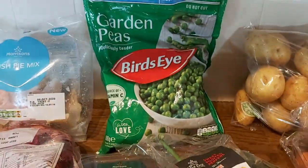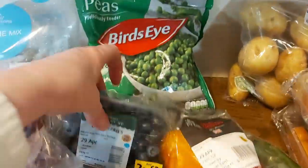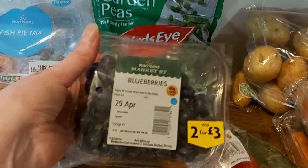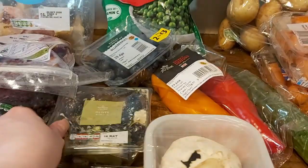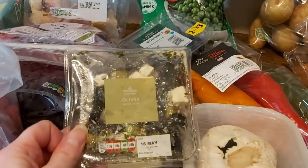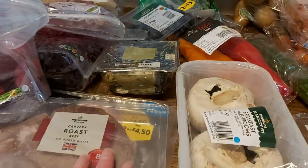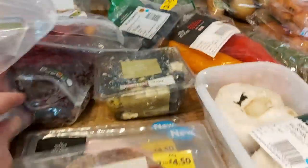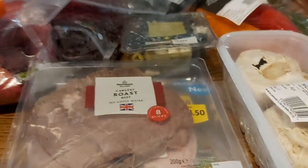Some garden peas as usual, they're always a good stalwart for the freezer, and some blueberries, and we tend to put these again onto cereals or into yogurt or whatever. Then some olives. I'm finding olives really hard to get as well, so this is olives with feta, so we'll see what those are like.